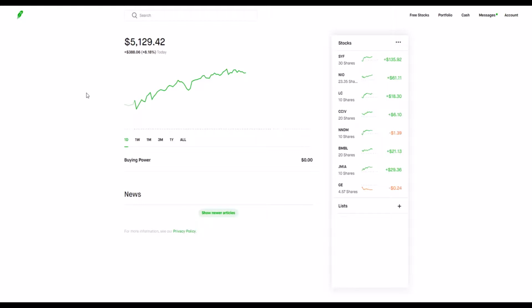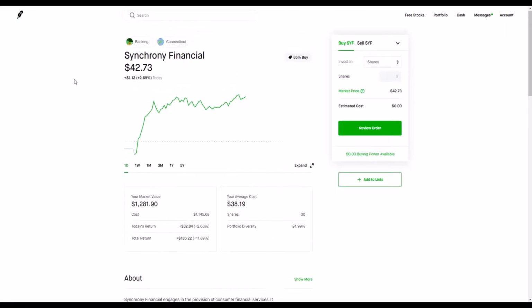Even though they have seen some new highs recently, I decided to focus on a tertiary play, so a play that is going to take advantage of this bank hype, but without being one of the main plays like Bank of America or JP Morgan. And as a result, I jumped into Synchrony Financial, which has been doing absolutely tremendous for me. And you can see that my today's return is almost $32 with this stock. So they have been growing consistently here, and I'm up 12% on this play.